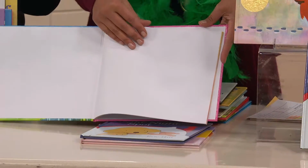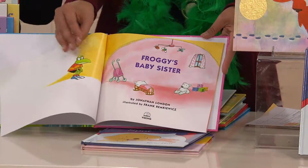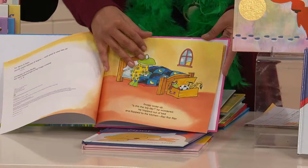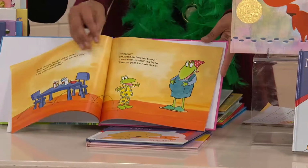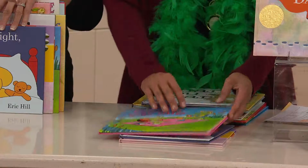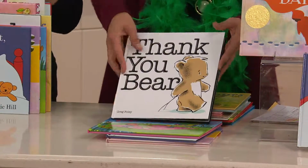It starts with 3 to 5 years old, some of them to be read to, some of them for them to read themselves, and then they'll grow into the 6 to 8-year-old range. So longevity with these books. Beautiful, beautiful illustrations. Froggy, so funny. There's humor and comedy. There's love.